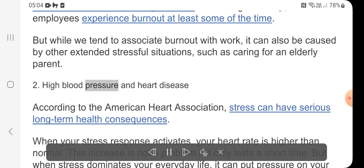2. High blood pressure and heart disease. According to the American Heart Association, stress can have serious long-term health consequences. When your stress response activates, your heart rate is higher than normal. This increase is not a problem if it only lasts a short time.